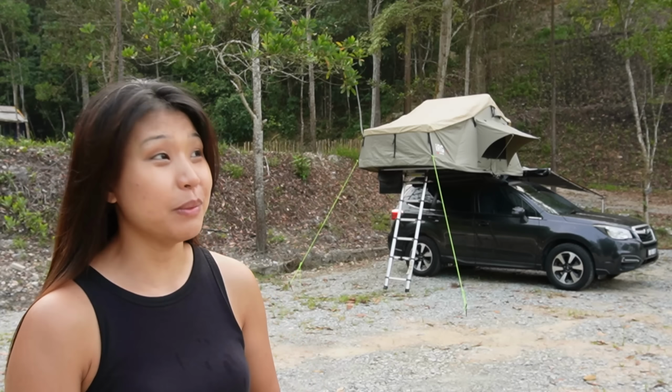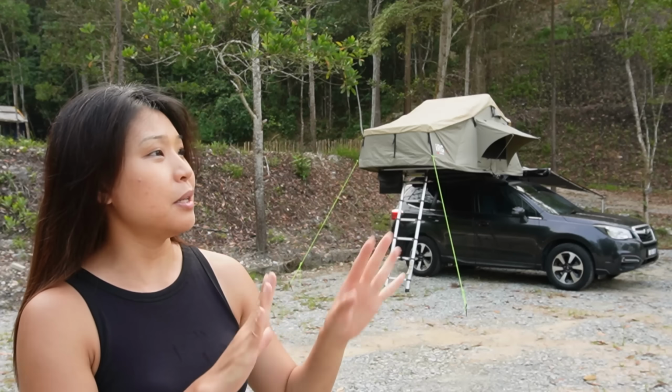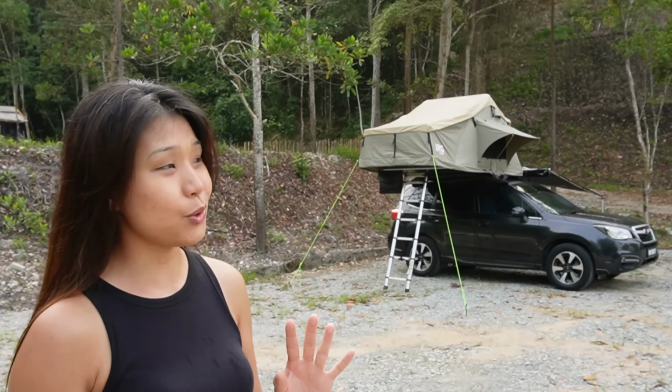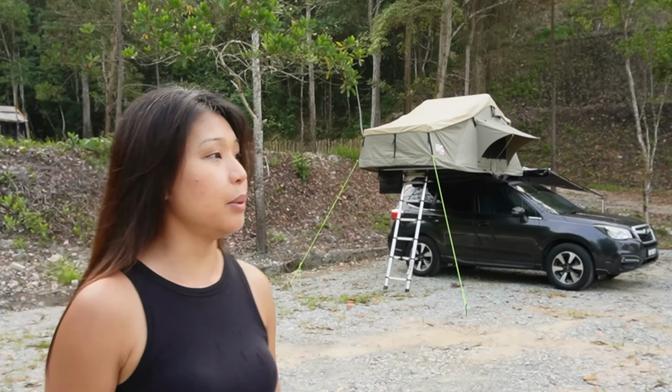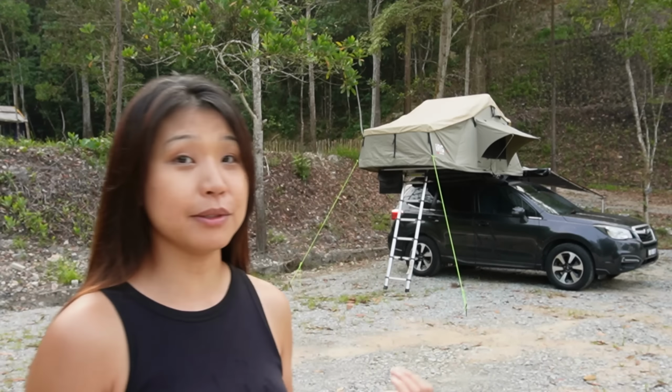And especially during midday, it can get quite hot and sunny. So I think this place could do with a little bit more trees around to give a little bit of shade to the whole campsite. But anyways, towards the evening, the temperature drops slightly, so it gets slightly more comfortable.